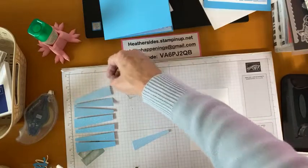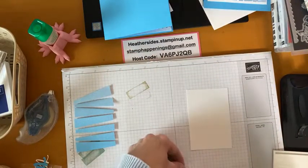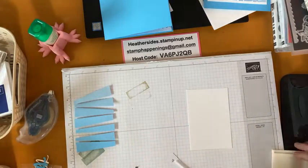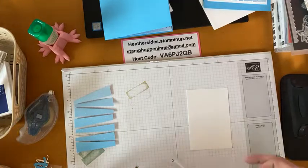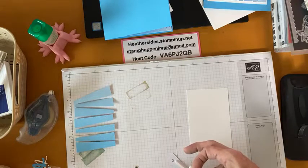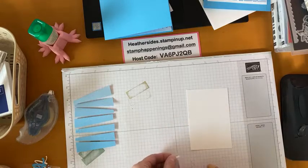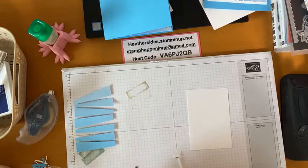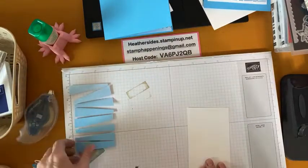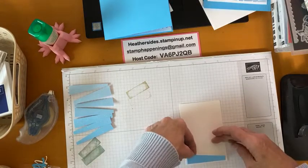Okay, you gotta flip over and go the right direction, little paper piece. You know what I say, show it who's boss. Don't let that piece of paper bully you. Now I just need a little tiny piece for the end there. I could have centered it, but it might even be a little too long, so I'll put it that way. There we go. Okay, so now I'm just going to start lining these up. Put the first one on. Now it should go pretty quickly.